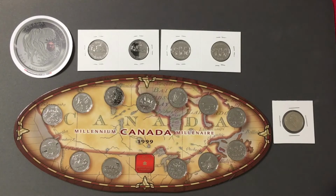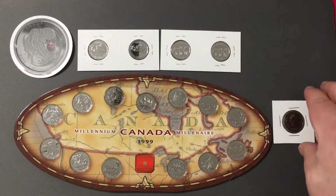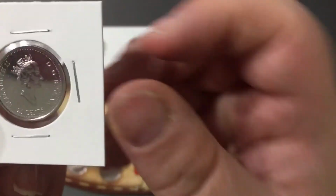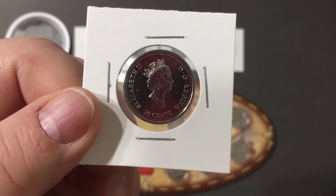During setup, the mint worker noticed there were 2 obverse dies, but did not notice that these 2 dies were dissimilar. You see, the only die he was supposed to use was the die that said 25 cents under the effigy of Queen Elizabeth. So, if you look closely at this coin, you will notice that it says 25 cents below the effigy of Queen Elizabeth.